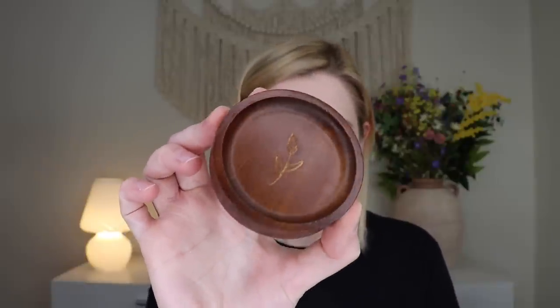So you get the candle and then you also get a little added gift each month. And this month it's this. This is a wooden trinket tray.